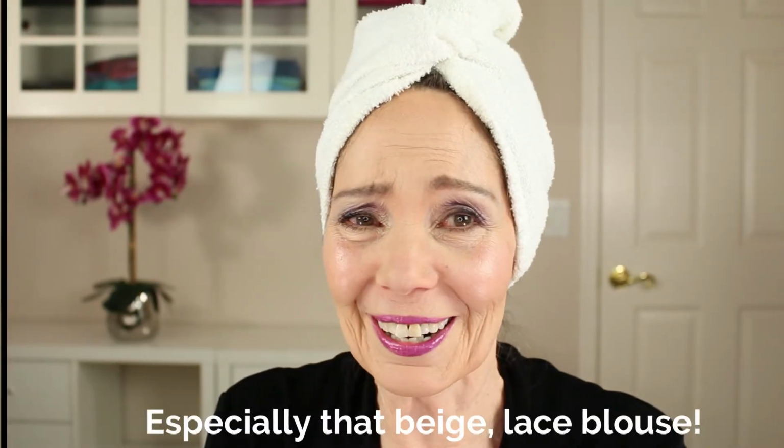Let me demonstrate with a couple of different tops in different colors. So here's a top that's definitely very beige. Let's take a look and see what you think. And now let's try a silver gray color. For me, as a cool undertone person, the gray definitely works better for me than the beige, although I absolutely love beige and I'd love to be able to wear it.